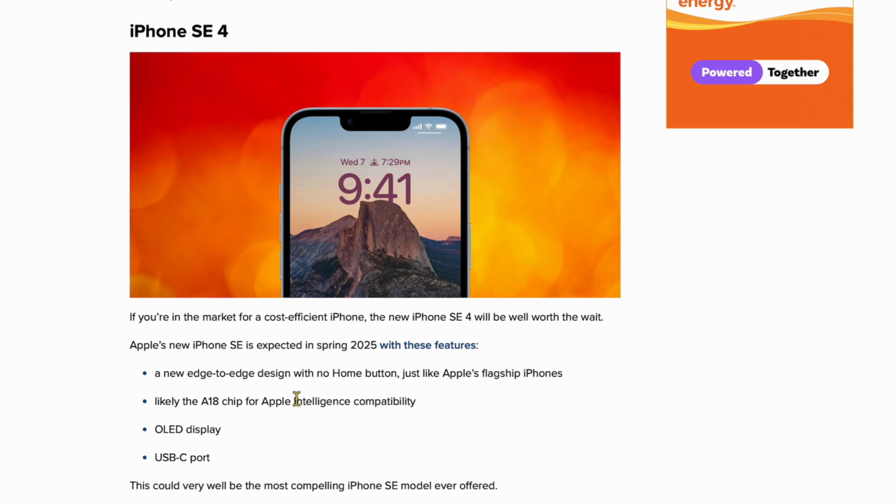Then we have the thing that I'm waiting for, the iPhone SE4 here. And the reason I like this is it's going to be about $499, right? It's going to say it has a new edge-to-edge display with the home button, just like Apple's flagships. So it's going to look edge-to-edge just like the other ones.